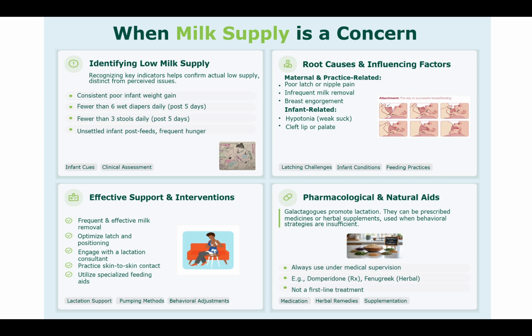Maternal factors include smoking, alcohol consumption, certain medications or herbs, hormonal birth control, previous surgeries, hormonal imbalances, stress, pregnancy, and even the return of menstrual period. Intrinsic factors related to glandular tissue development can also play a role. Practice related causes involve infrequent breastfeeding, poor positioning or attachment, short or hurried feeds, and breast engorgement or mastitis. Nipple shields and pacifiers can also inadvertently reduce supply.